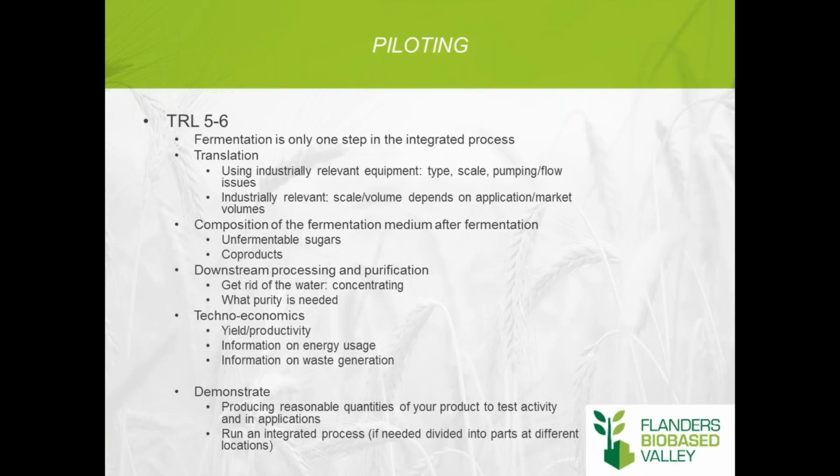The next step, TRL 6, also relates a bit to TRL 7. It's about the demonstration. So demonstration means that you are producing a certain amount of your product at a certain quantity, and you will be using, of course, the data that you have developed at TRL 5. And this enables you to produce reasonable quantities. You will have your product in your hand so that you can test the activity of it, but also test it in different applications and markets and so on. So that's the demonstration scale.